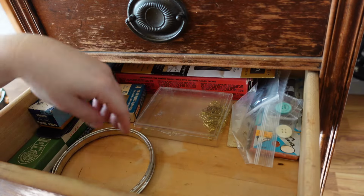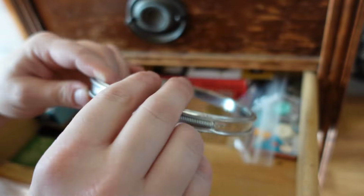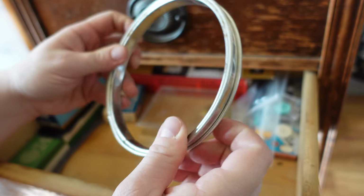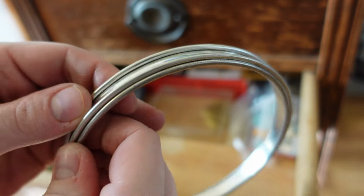More clamps. Ooh, what is this guy? Made in the USA. That's nice. I have no idea what this is. I don't think the inside ring comes out. I don't know. There's like 2 rings in there. It seems like it comes out.